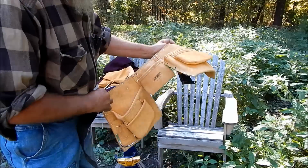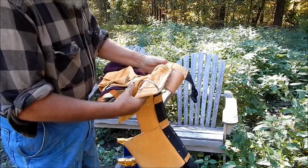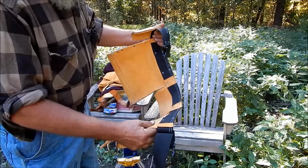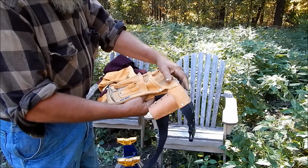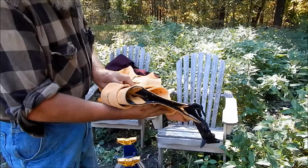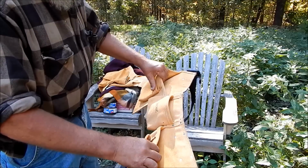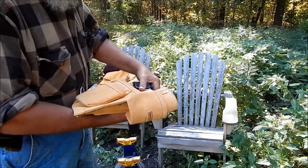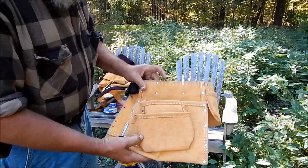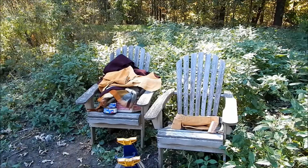Tool belt. Craftsman, leather, certainly not used. I think it was $5 I paid for it. But the guy said, well, I had intentions of working. A lot of times people have intentions that don't go anywhere. But that'll be handy. I tend to carry crap in my pockets all the time, but a good tool bag could be handy. And that's a good one.